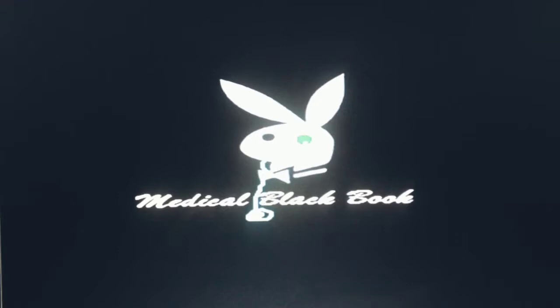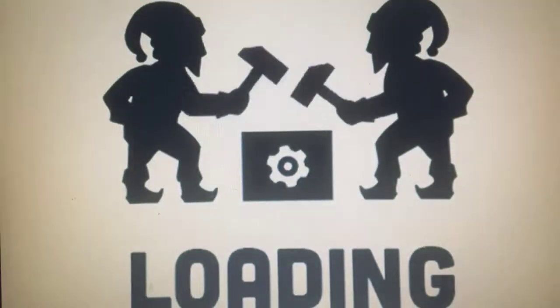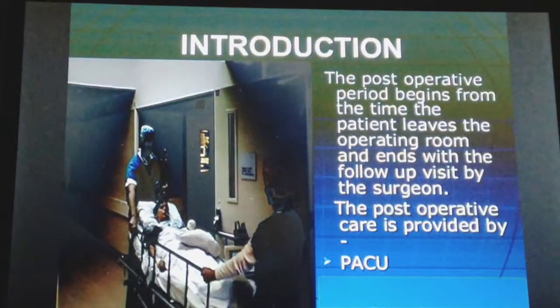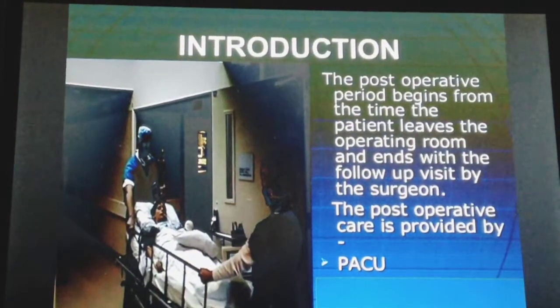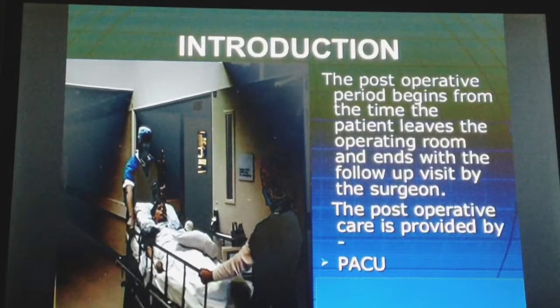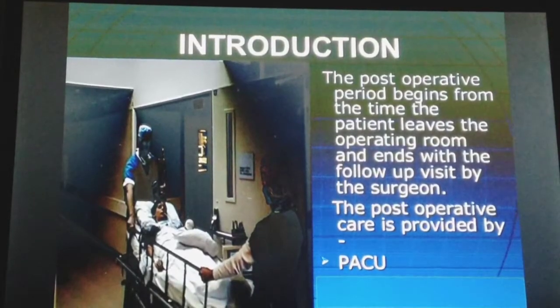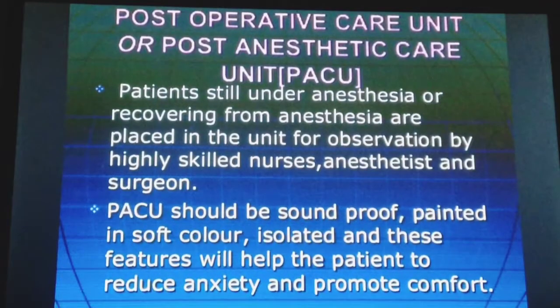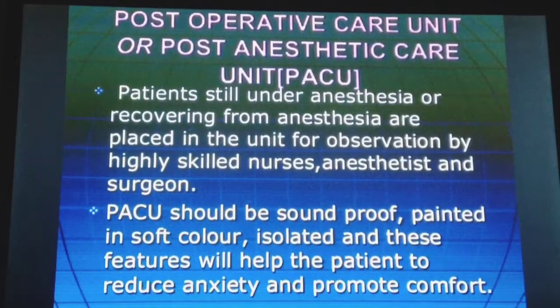Our today's topic is post-operative care. The post-operative period begins from the time the patient leaves the operating room and ends with follow-up visits by the surgeon. Post-operative care is provided by the PACU. PACU stands for Post-Anesthetic Care Unit.